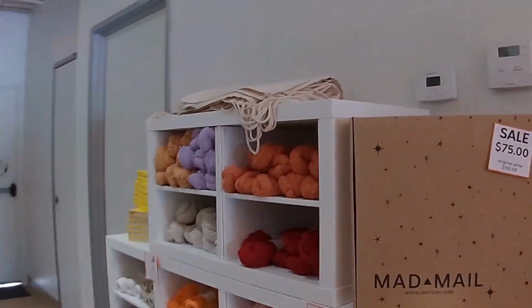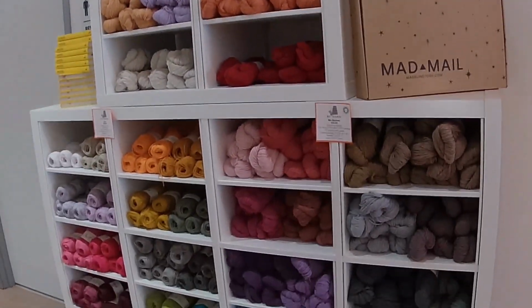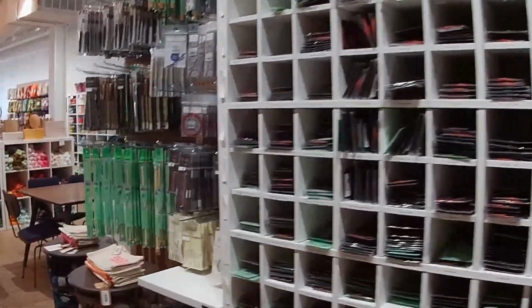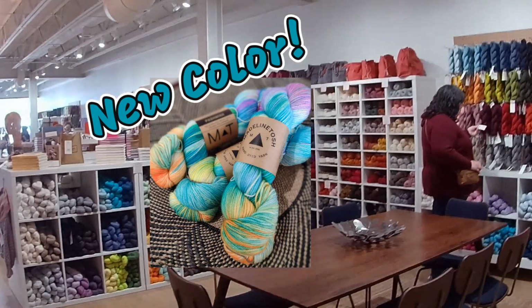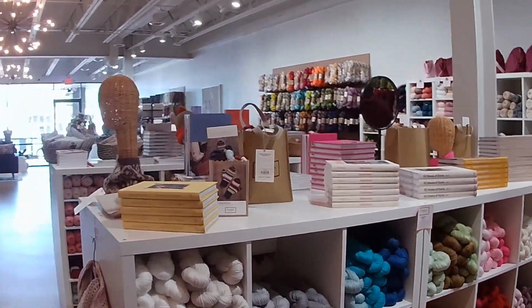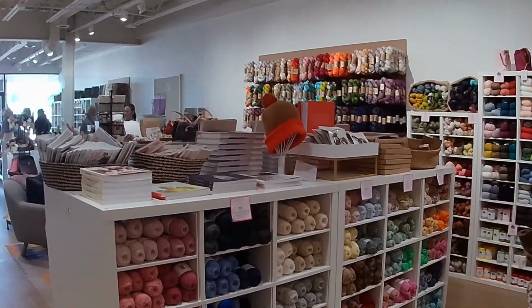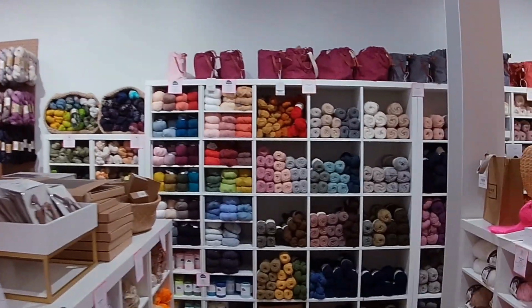And back here in the corner, behind the Mad Mail from Madeline Tosh, are the needles. And I even got to see a brand new color from Madeline Tosh while I was there. They were just opening it up. Look at all these books to check out. And plenty of different yarns if you're wanting to do color work.